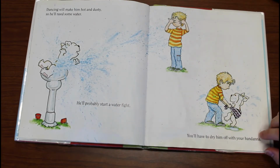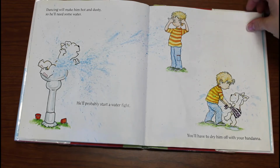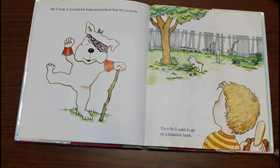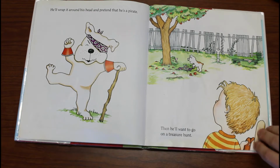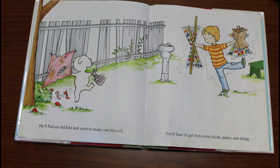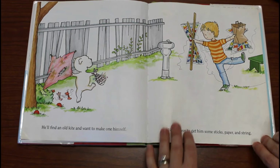Dancing will make him hot and dusty, so he'll need some water. He'll probably start a water fight. You'll have to dry him off with your bandana. He'll wrap it around his head and pretend that he's a pirate. Arr! Then he'll want to go on a treasure hunt. He'll find an old kite and want to make one himself. You'll have to get him some sticks, paper, and string.